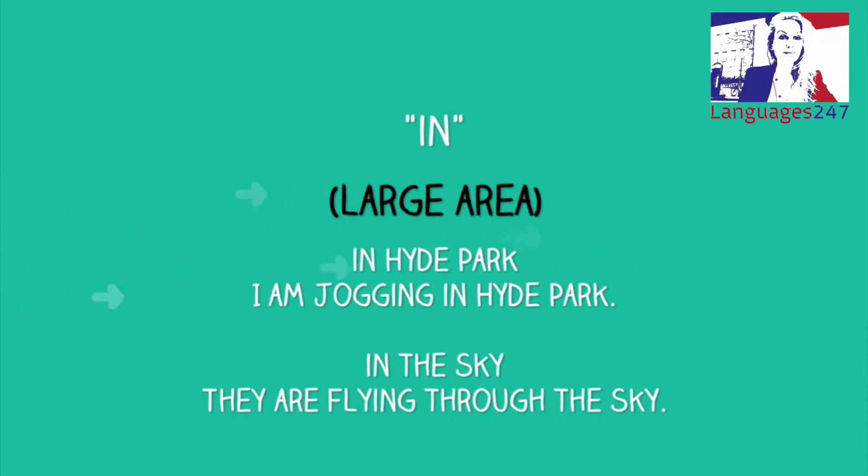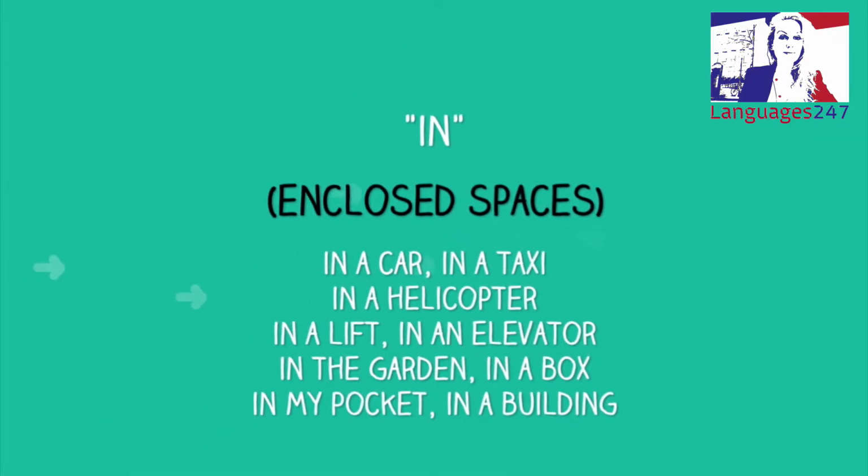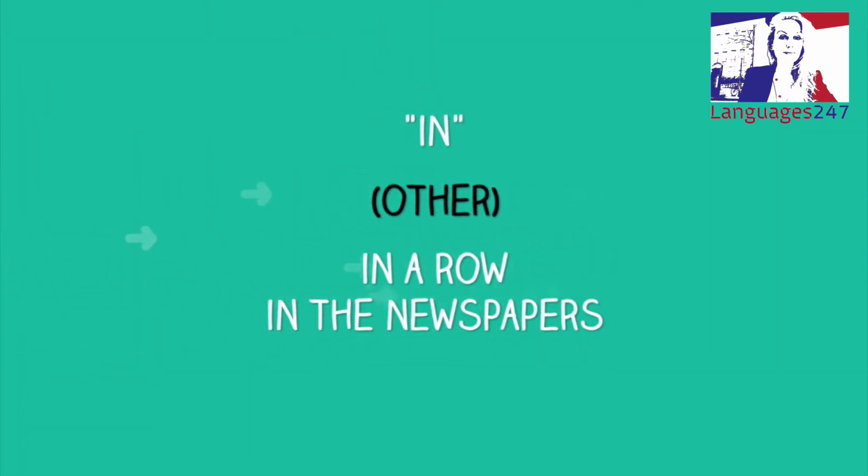In the sky. They are flying through the sky. They are flying in the sky. In an enclosed space. In a car, in a taxi, in a helicopter, in a lift, in an elevator, in the garden, in a box, in my pocket, in a building. In a row, in the newspapers.